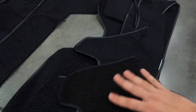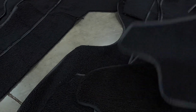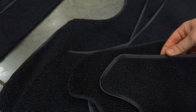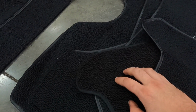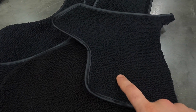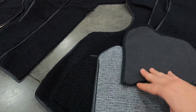Can you see the color difference? Just first and foremost, without the camera, this looks a lot more purple, whereas this is a true dark. You can also see the welting on the outside, how this has this cheap welting, whereas this is more of a classic look. When you feel the actual carpet, this is real scratchy and tough, and this is soft. In the actual loop, you can tell how the loop is real big on this one, and it's nice and tight and small. Really, really big difference in these two carpet kits. You can see even the backing is different between the two.